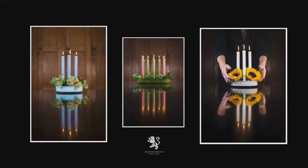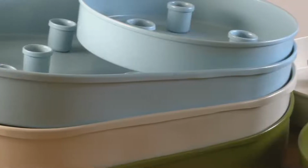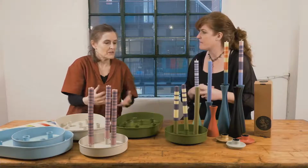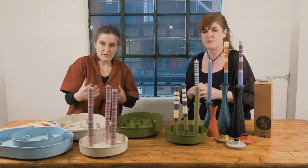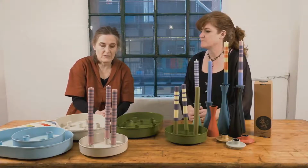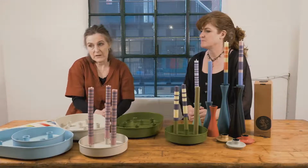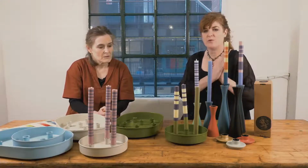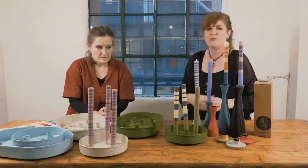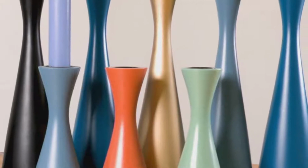Some of our customers have done some brilliant photographs on Instagram with colourful fruit and colourful candles, and they just look really, really good. And they're handmade in India, and again, I visited the factories, and they're certified and audited. The colourful candle holders are made out of turned wood, waste wood offcuts from India, and then painted in British Colour Standard colours.